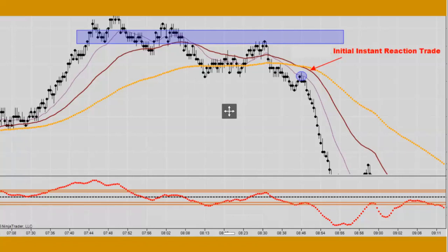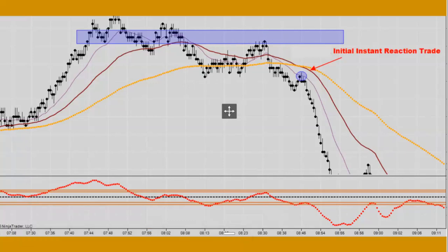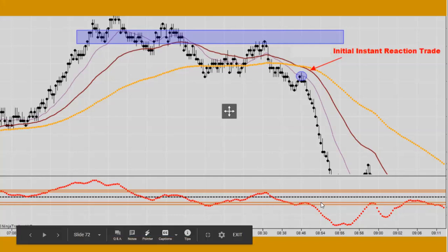That is what I call an instant reaction trade, right? It's when you're entering a new trade, a new trend. Unlike a breakout trade, when we've already been going in that trend, now it's shifted direction and the momentum is starting to flow to the other side. How long? We don't care, but we want to know that it's strong enough to head down.